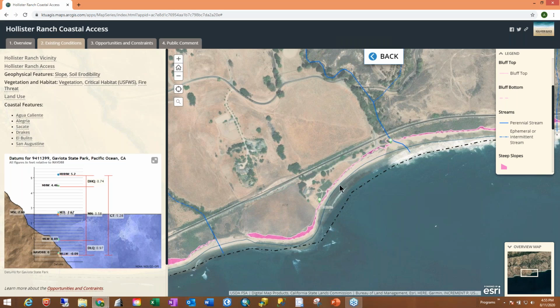El Bolito does have coastal bluffs along the entire access point. These are smaller coastal bluffs that get larger with some distance away from the access points. There also is no seawall along this stretch of beach.